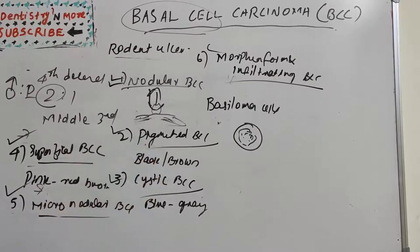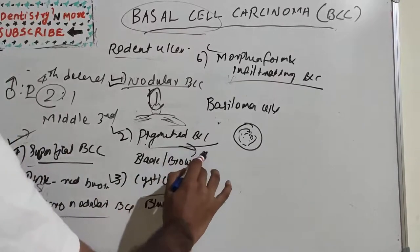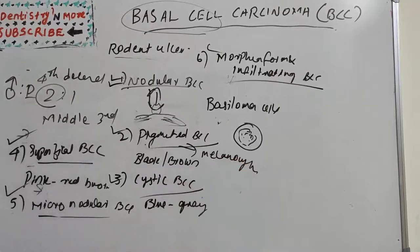Whereas in the pigmented type, there are benign melanocytes in and around the tumor, which produce a large amount of melanin. In the superficial type, the lobules of tumor cells drop from the epidermis in a multifocal pattern. The morphiform type exhibits infiltrating thin strands of tumor cells in a dense fibrous stroma. The strands of the infiltrating type are thicker and have a spiky irregular appearance. The micronodular type appears as small nodular aggregates of basaloid cells.